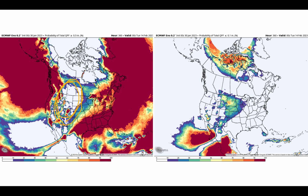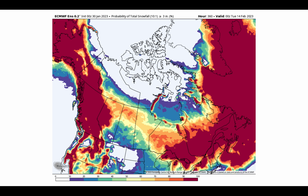And then on the right side, the probability over the next 2 weeks of picking up less than 1/10 of an inch. So where is it going to be very dry over the next 2 weeks? Southern portions of the prairie, and then into the northern and central high plains across the U.S. So really, it's going to be a dry go of it over the next week for much of the prairie and then much of the northern plains of the U.S.